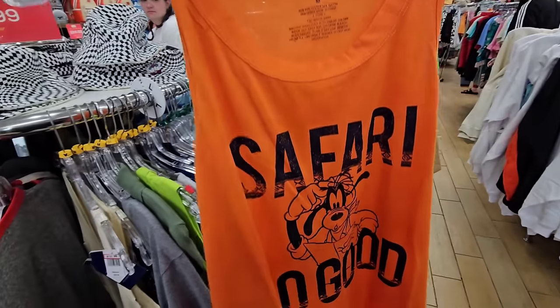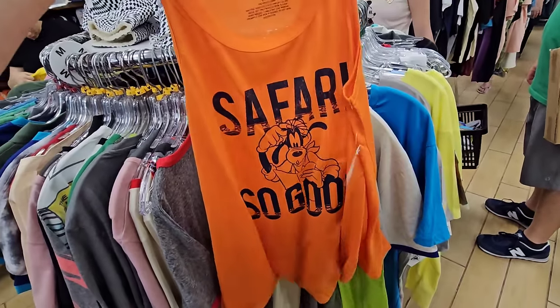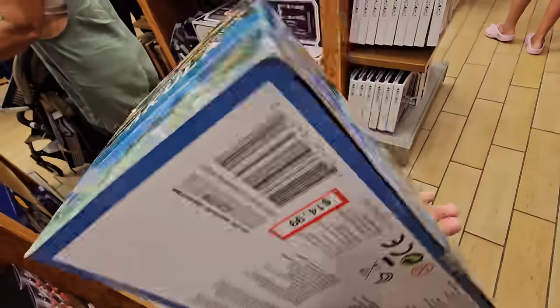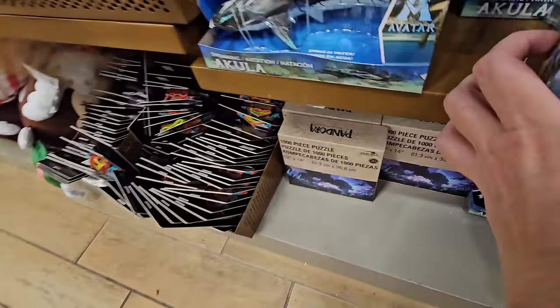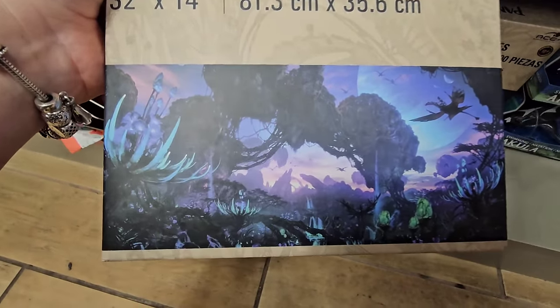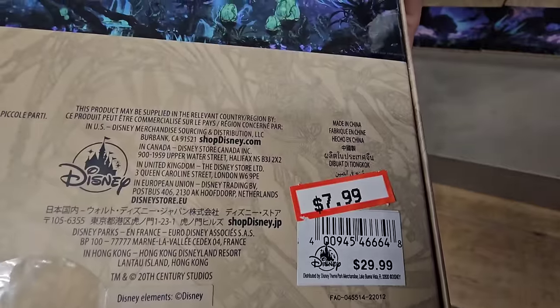So here's another one. This came from Animal Kingdom, $12.99, women's cut. Very nice and flowy. Oh, look at this. This actually swims in the water. This is also from Animal Kingdom, $14.99. Oh my gosh, I have a puzzle. Oh my goodness, this is gorgeous. Look at that. That's one of my favorite parts in the ride. Shut the front door, $7.99.